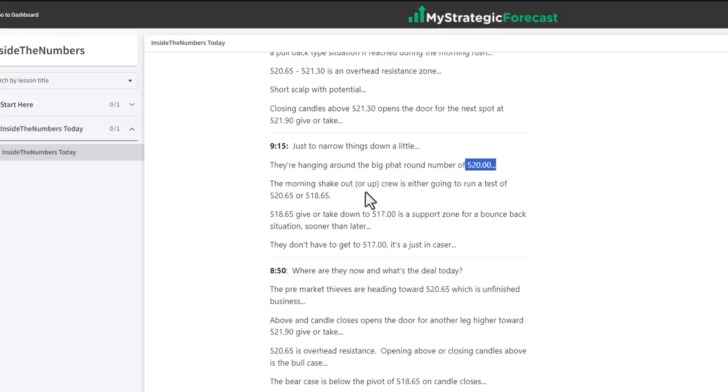This is pre-market. The morning shakeout or shake up crew is either going to run a test of 520.65 or the pivot 518.65. It's either unfinished business or the pivot. That's what they're going to do. What did they do? You betcha.